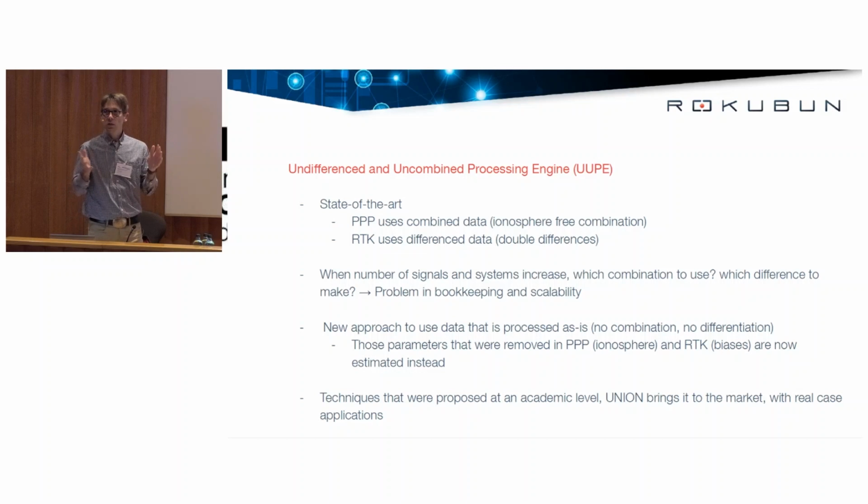Assuming that you are here and you're familiar with the GNSS technology, you already know that the state of the art in terms of algorithms is precise point positioning, which typically uses the ionospheric combination to get rid of the ionospheric delay, and so on and so forth. So it combines the measurements of the GNSS receiver.